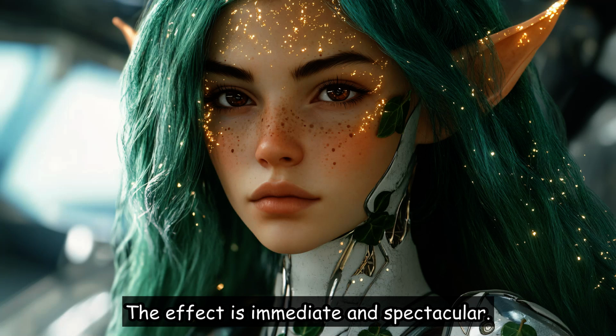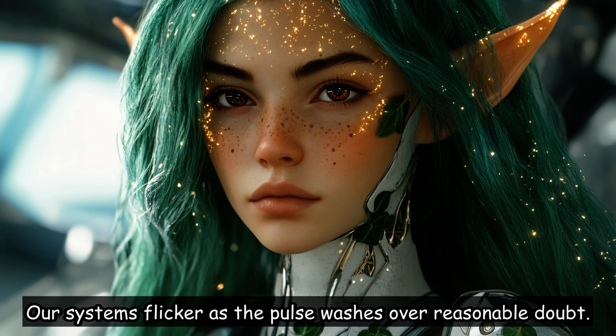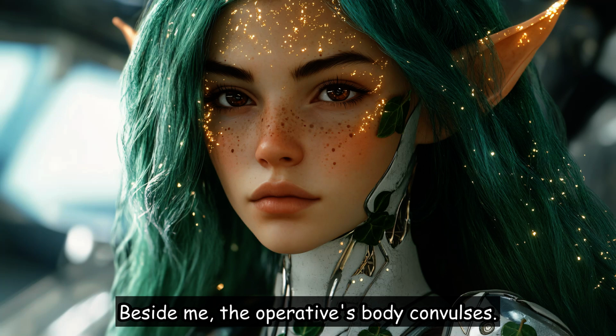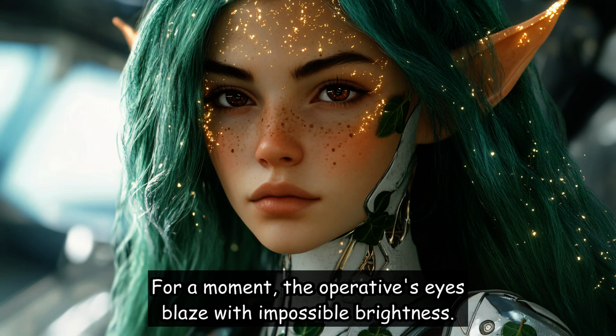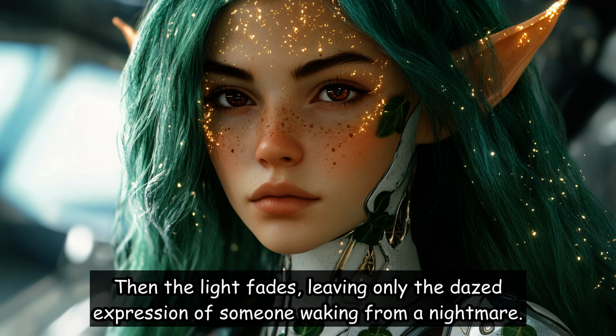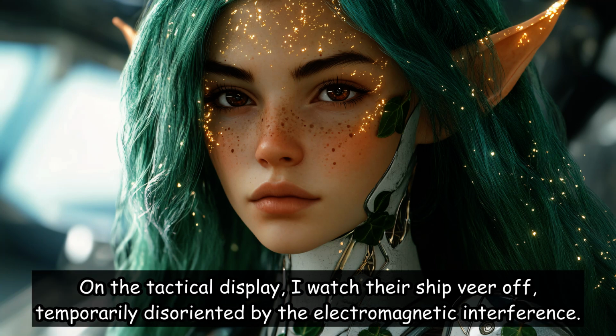The effect is immediate and spectacular. The cylinder doesn't simply melt, it detonates, releasing a pulse of energy that ripples outward in concentric waves. Our systems flicker as the pulse washes over Reasonable Doubt. Beside me, the operative's body convulses, back arching against the restraints as Voss's consciousness is ripped from its host. For a moment, the operative's eyes blaze with impossible brightness. Then the light fades, leaving only the dazed expression of someone waking from a nightmare. The hunter-killer's weapons fire goes wide as the pulse disrupts their targeting systems. On the tactical display, I watch their ship veer off, temporarily disoriented by the electromagnetic interference.